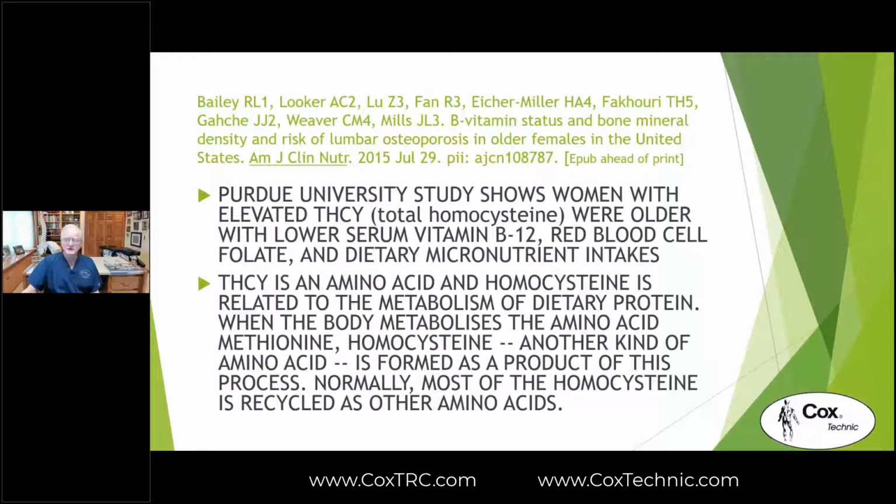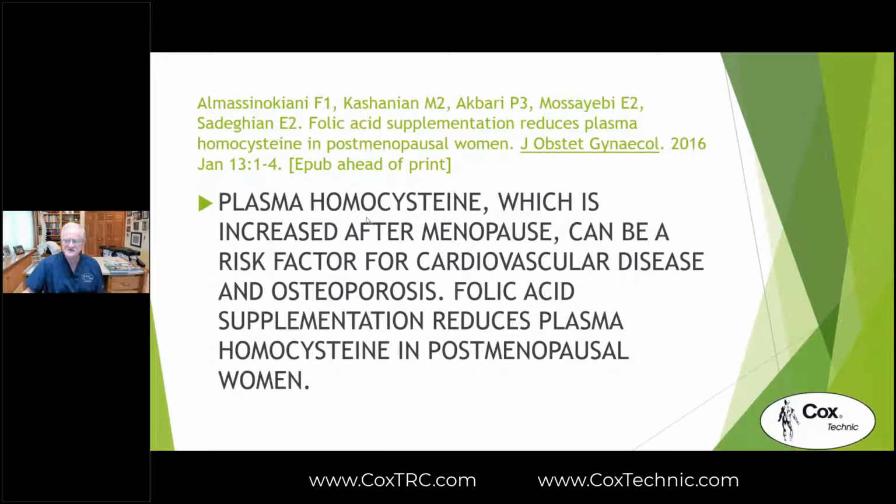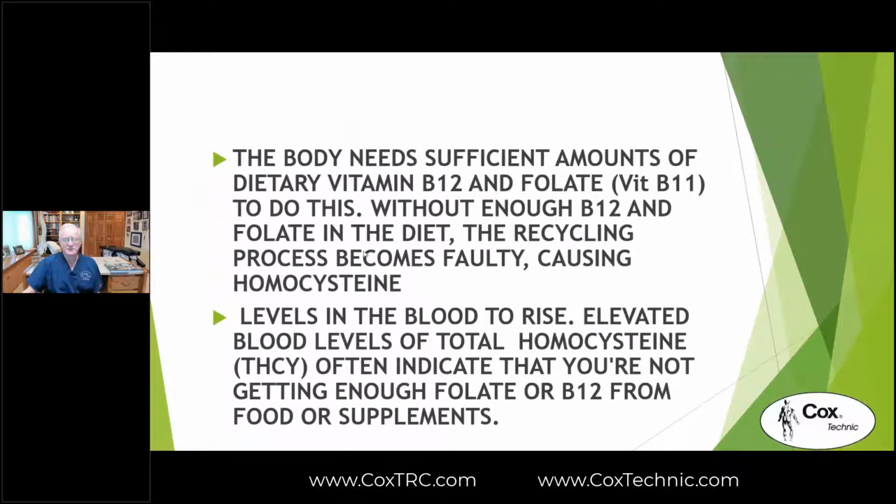This study at Purdue showed that in women with lower serum B12, red blood cell folate, and micronutrient deficiencies, in women who took B vitamins, they could actually reverse hyperhomocysteinemia and lower the risk of lumbar osteoporosis. This study showed that plasma homocysteine, which is increased in later life after menopause, can be a factor in cardiovascular disease and osteoporosis. Folic acid can reduce plasma homocysteine in postmenopausal women. And we certainly are well aware of the endocrine changes in postmenopausal years.